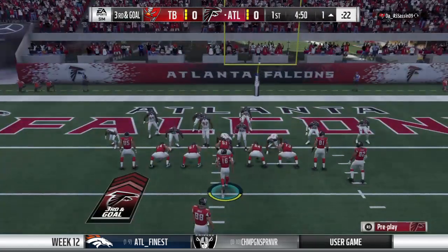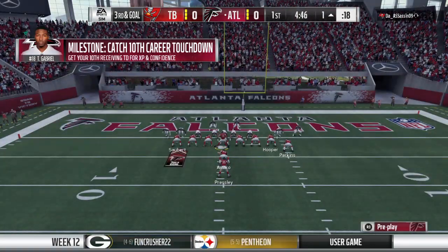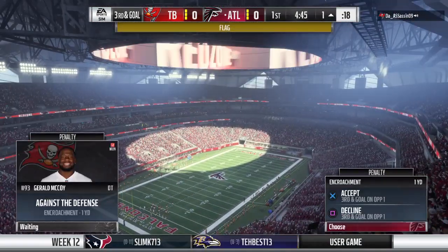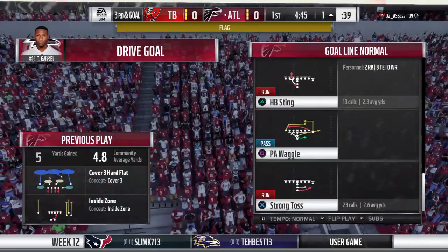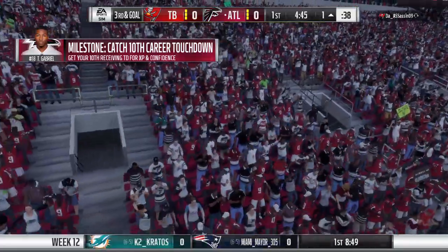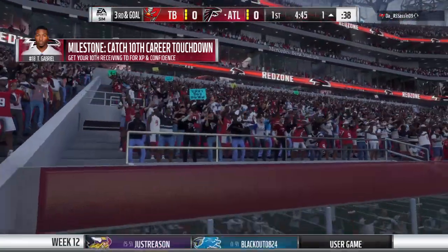Looking to cash in on this opening drive. Here's 3rd and goal. And now whistles and a flag, and I think we got a jump here. So the pigskin will move from the 2 down to the 1. And I have not met an offensive line yet that doesn't think they can get it in from the 1-yard line on a running play.